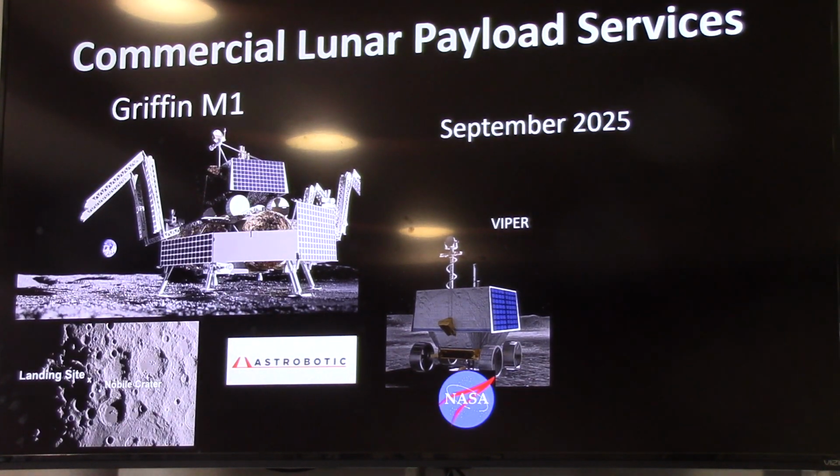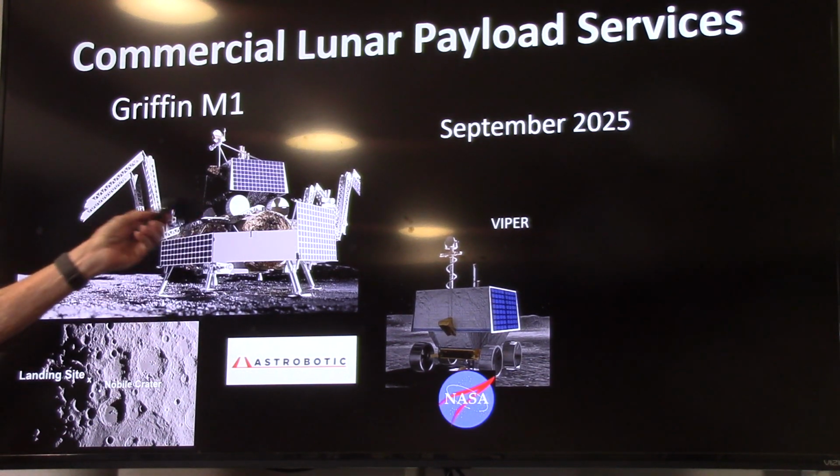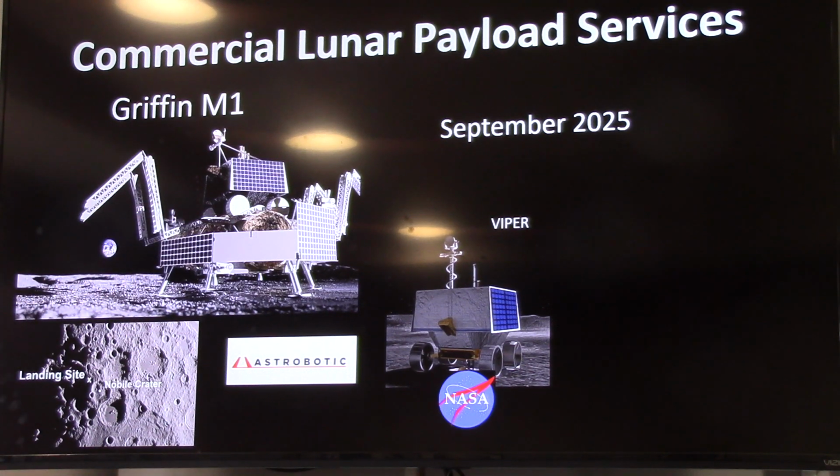This is Griffin 1 by Astrobotic, Noble A crater. There's Noble A, Shackleton, and one other down by the South Pole. Everybody's going to the South Pole, including the Chinese program, as you'll see. This is a little misleading for the size. This is about 7 feet. It's carrying ramps to offload a lander, and that lander is going to be a payload. Originally, it was supposed to be Viper, which is a volatiles explorer looking for water and other materials that NASA had built. It's way over budget.